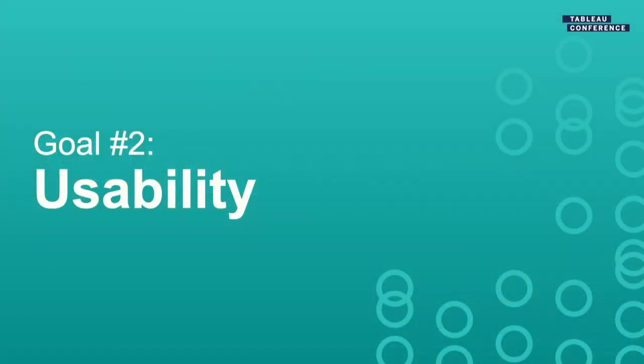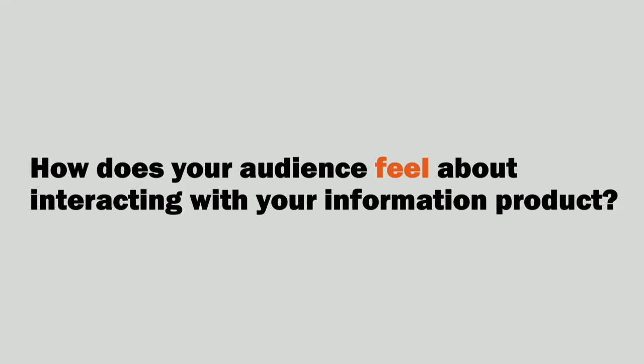All right, usability. Usually when we think about usability, what we're thinking about is being colorblind safe, or having enough contrast for people to see letters against backgrounds, or that we can look at things with a screen reader if we're visually impaired. But usability goes beyond that. Usability is more about the experience of using the product that we're presenting to people. It's how does an audience feel when they're interacting with our information product.